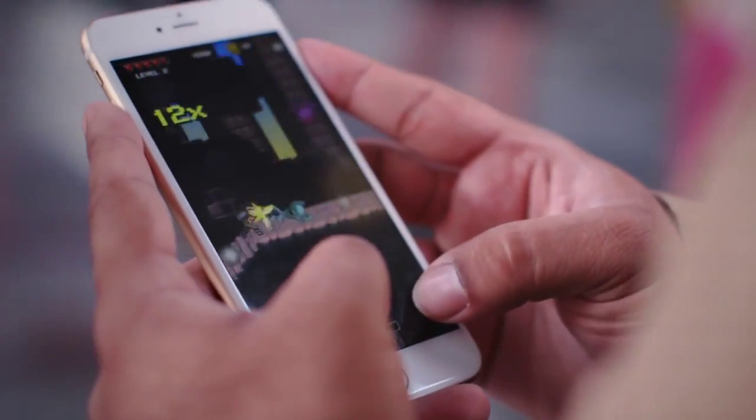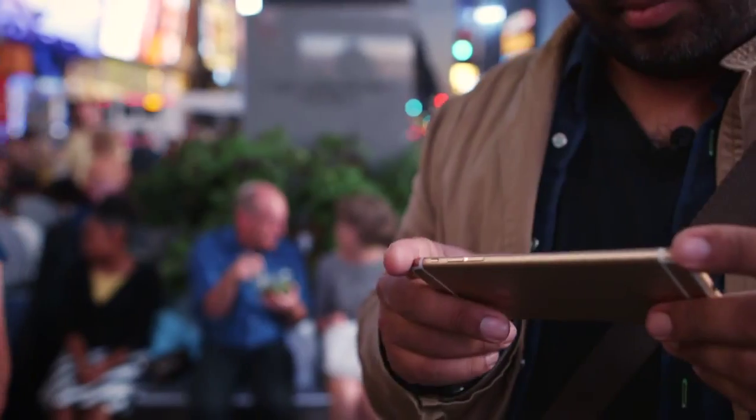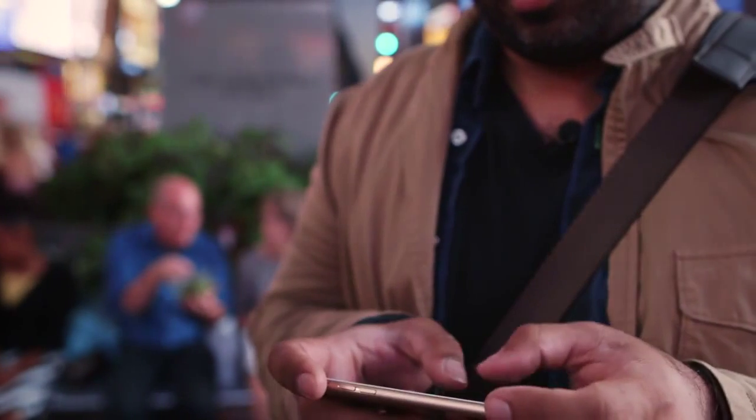And the potential for pressure-sensitive gaming is off the charts. 3D Touch might make games on the iPhone something much more exciting than just furiously swiping on the screen.